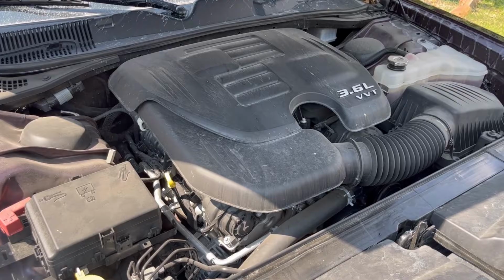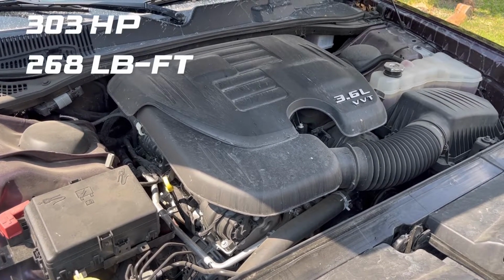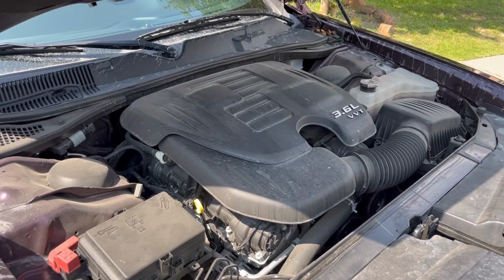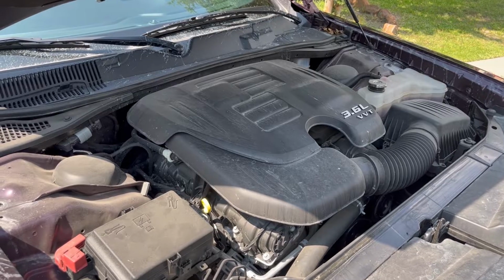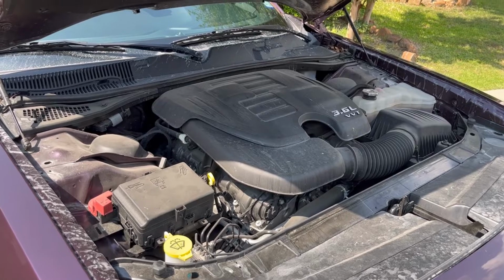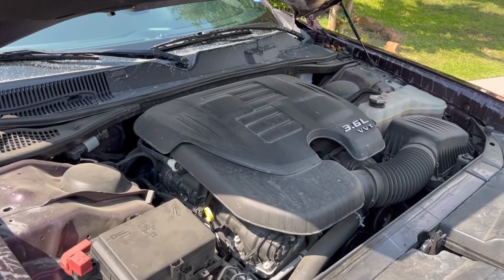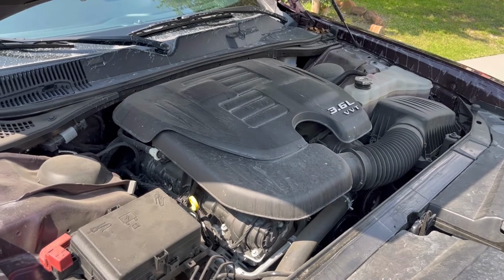But the issue comes in the form of the power and the torque this makes. This Challenger makes 303 horsepower and 268 pound-feet of torque, and for the weight this thing has, it is underpowered. With its Plum Crazy color and the overall looks, this car may fool some people, but it is slow. It's rated to do 0 to 60 in around 6 seconds flat, which, I don't even know, I don't have much to say about that. Take it or leave it.